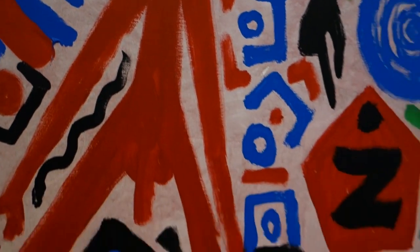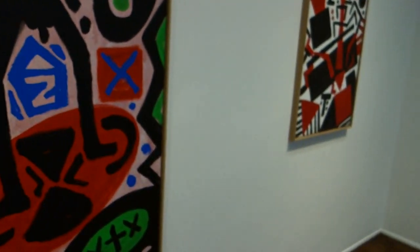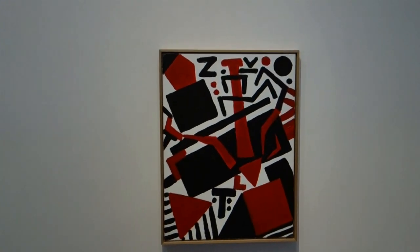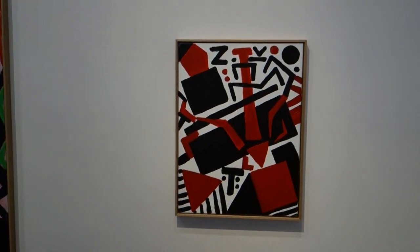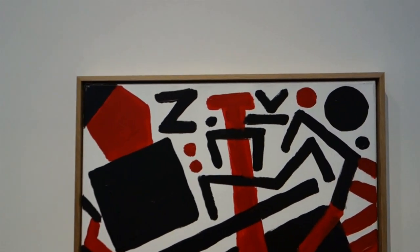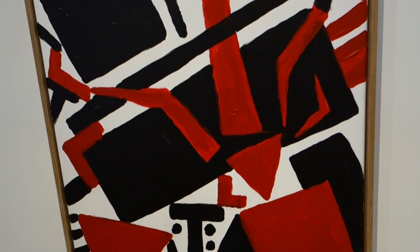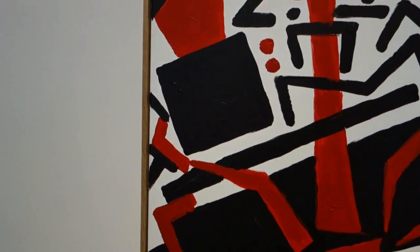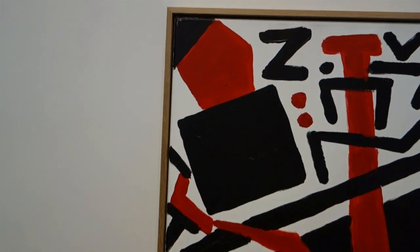So A.R. Penck was one of the Neue Wilden. I guess he was an East German, and I've read stories that some of the West German members of the Neue Wilden actually used to smuggle him painting supplies, have to bring them in surreptitiously. This is titled Opening, or Eröffnung.